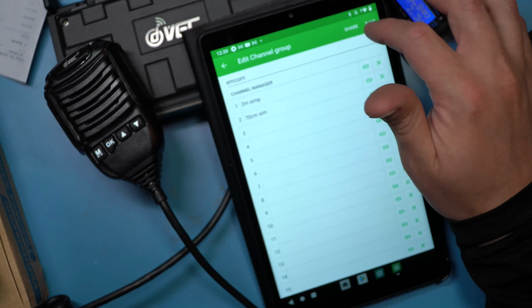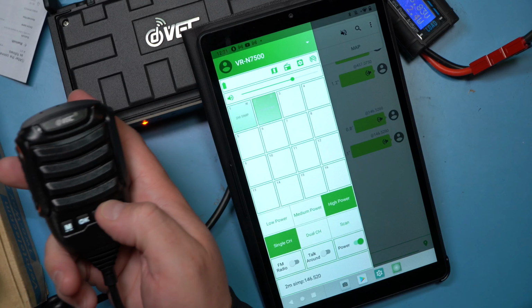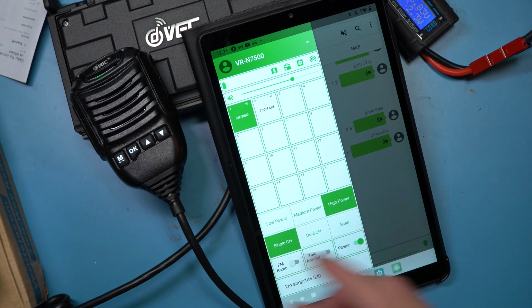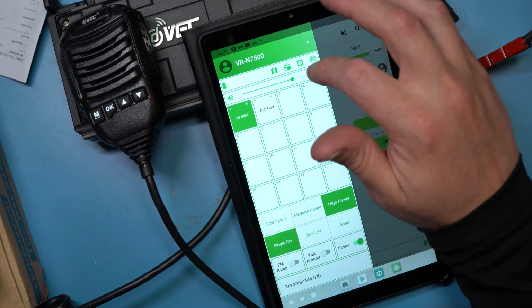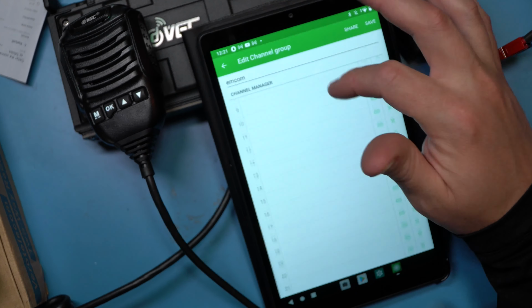I'm unhappy with the channels here. There's only 16 at a time. So how do I get to the channel 2? Okay. Channel 1. All right, but like, how do I get down to channel 30? If I have a list of 30 here, go channels and groups, MCOM, you can see this list goes down to 30.